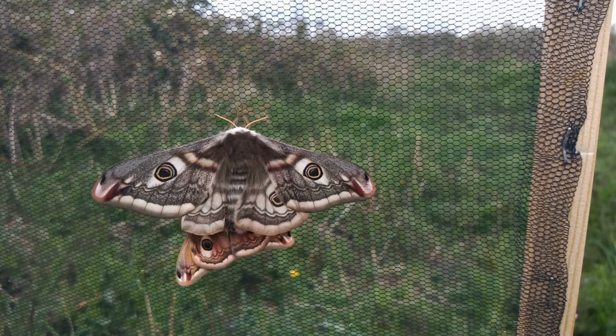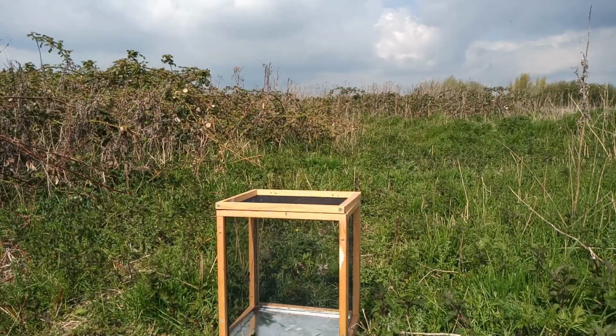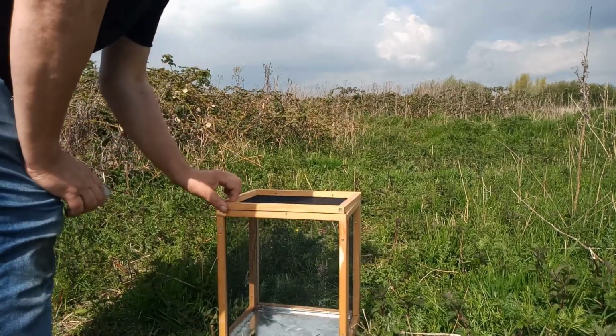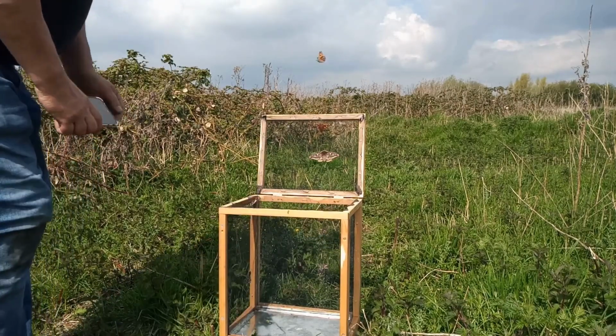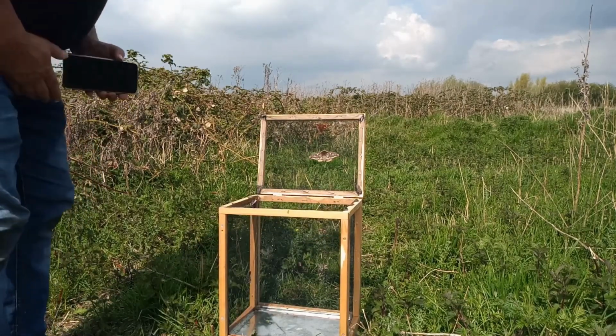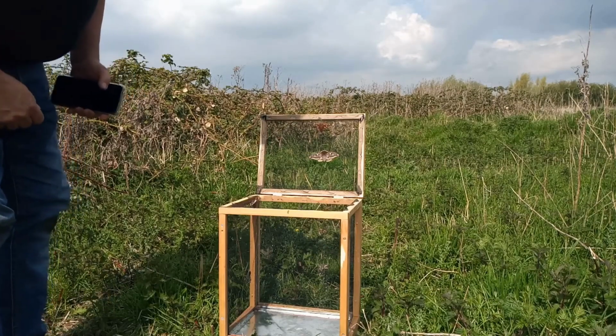So now we wait till the male is done. Well, it's now 12:43 and pairing is complete. The male has left the female, so we'll lift the lid off and he can go on his merry way. As another one comes in.